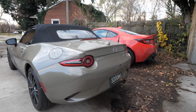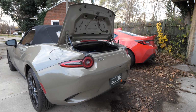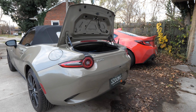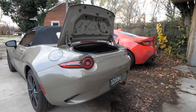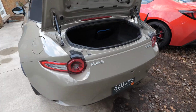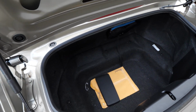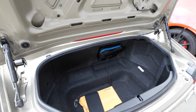Showing off my latest mod, trunk popper. Let me also pop the trunk on the GR86 over there. Oops, that's the Subaru. There we go. Just now noticing these keys look the same from the Subaru and the Toyota. But the Miata, you can put a couple backpacks in there. It's actually not as bad as you would think it is for a car this tiny.